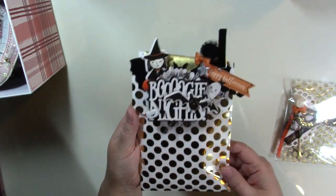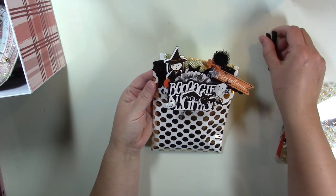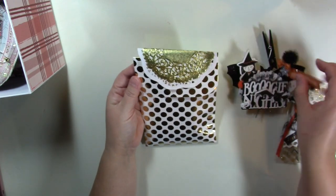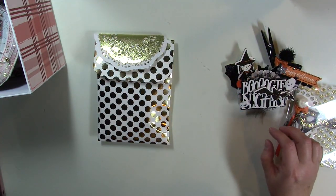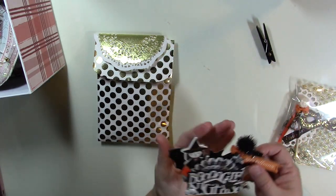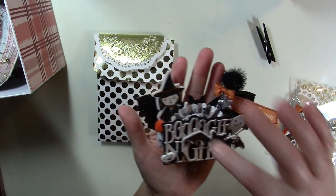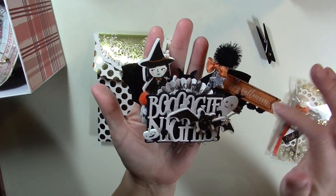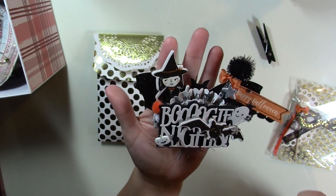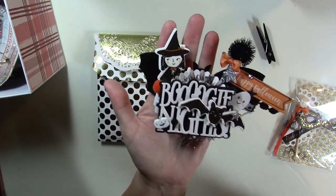Again, totally removable. So I have a clothespin here holding everything together. So I just layered some doilies on here loose. You can totally reuse these. And then for my embellishment here, it's a layered bat. And so I have a chipboard from the collection, some pom-poms, I have a rosette, and I have a ghosty popping out here.